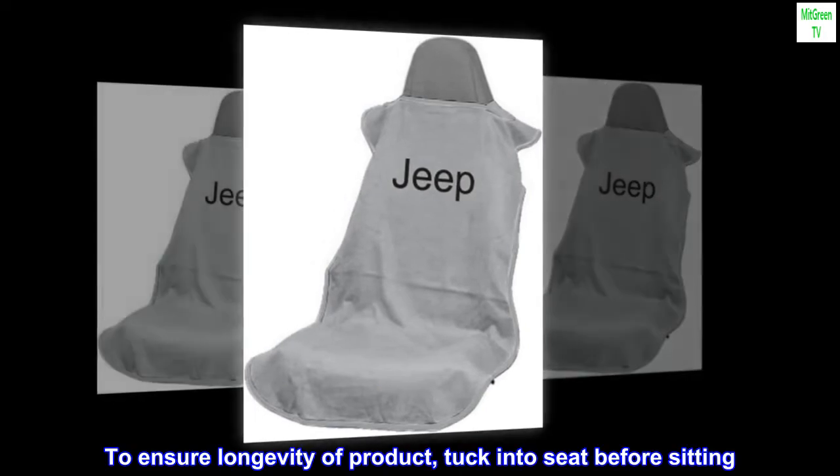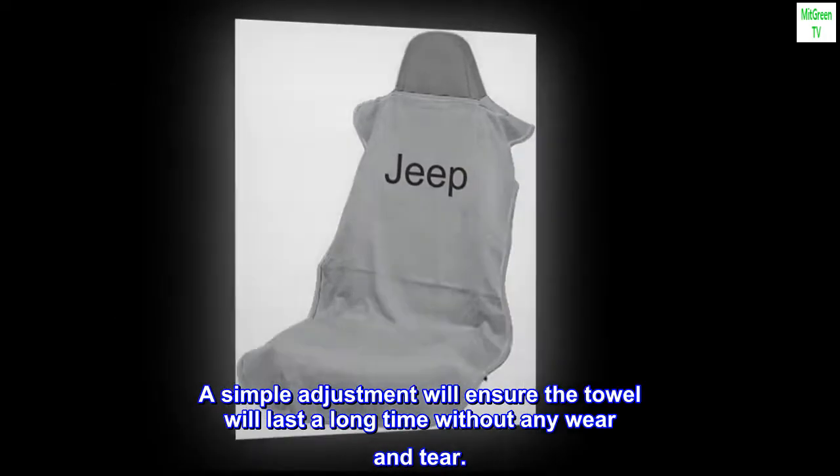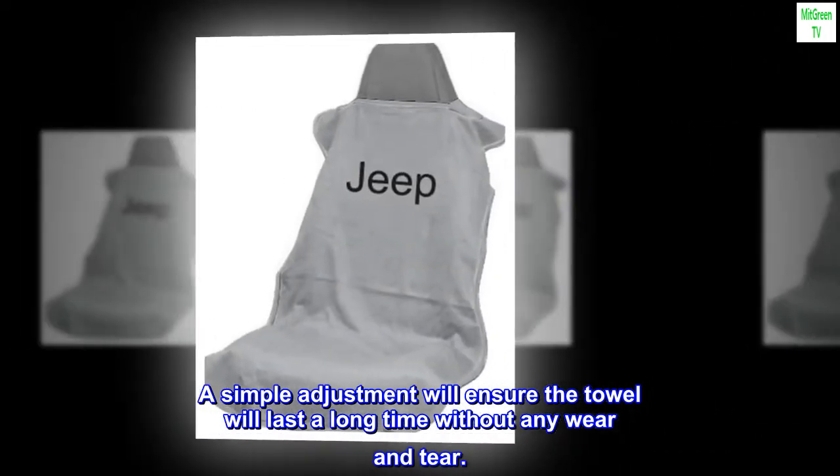To ensure longevity of product, tuck into seat before sitting. A simple adjustment will ensure the towel will last a long time without any wear and tear.